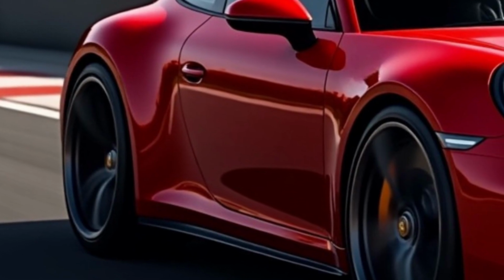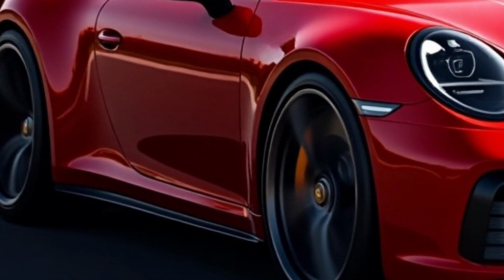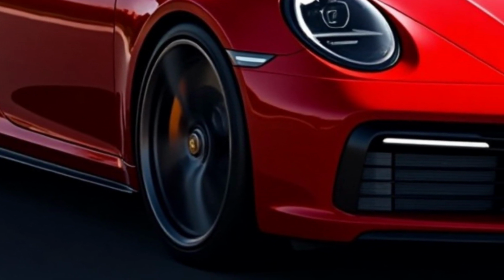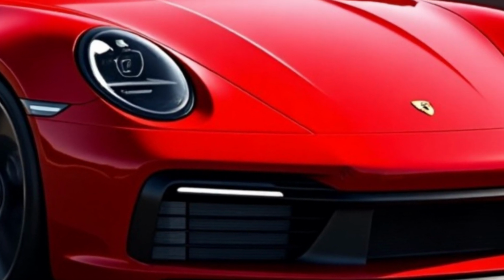And that brings us to the big question. Is this hybrid move a game changer or the end of an era? Porsche is doing everything they can to keep the 911 thrilling while adapting to tougher regulations. Whether that means keeping its soul intact, only time will tell.